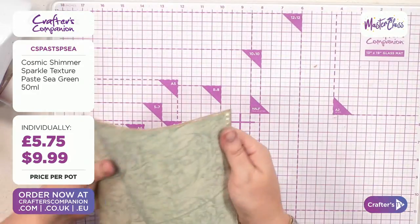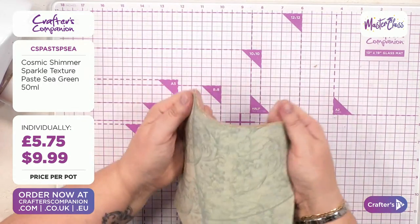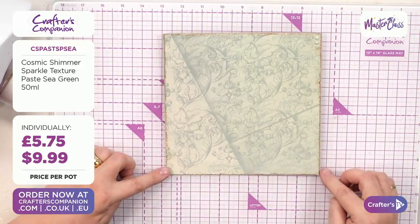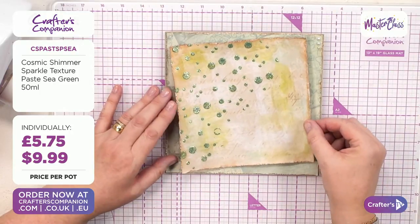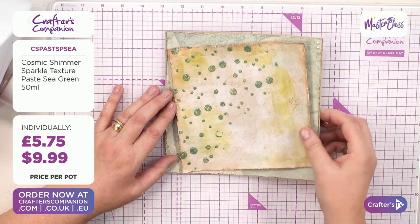I've got a matte layer ready. So again, I've just got some textured cardstock with another piece from that same collection. And again, I've distressed all the edges and added a little bit of ink round. And this piece is going to go on top at a slight angle to create my layer. So that's my 8x8 background.